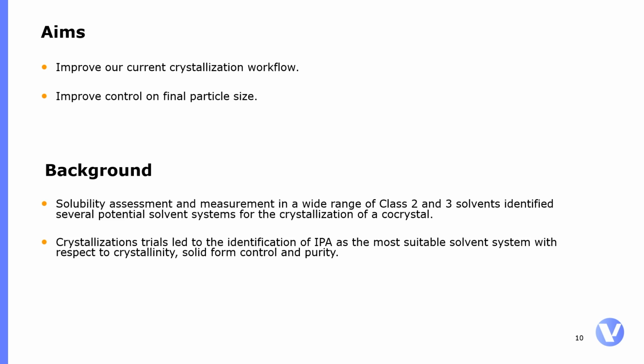The model compound we have used for this study is a co-crystal of a fungicide. After an initial solubility assessment of this material in class 2 and 3 solvents, we found out that IPA was the most suitable solvent system with respect to crystallinity, solid form control, and purity.